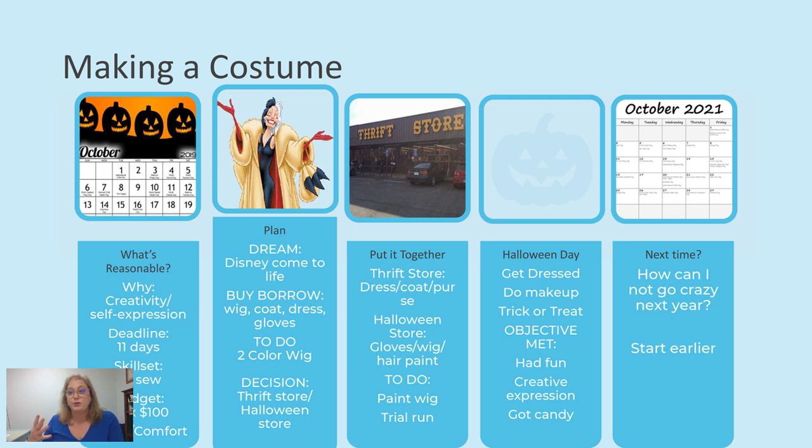And then, of course, I'm thinking as an adult that I want to make sure she's safe and comfortable, and I don't want to lose my shirt buying all these things because my daughter is very creative. She would create a full-on Disney costume if I had endless bucks, but I don't. So I didn't have a lot of time. I didn't have a lot of money, and that constrained the project.